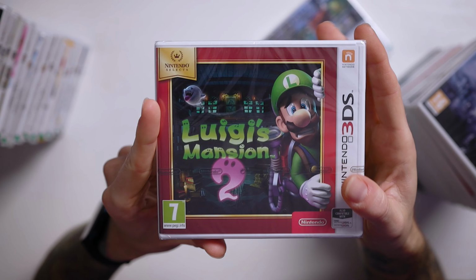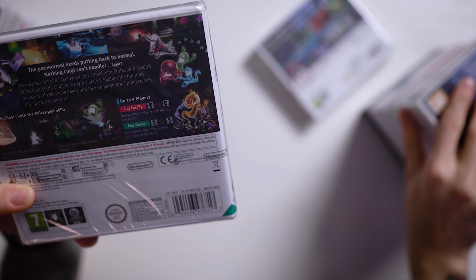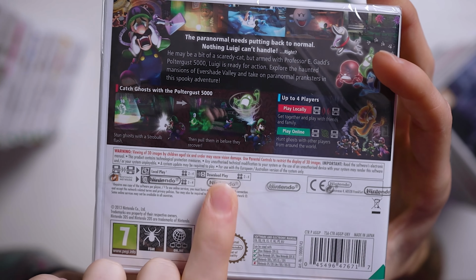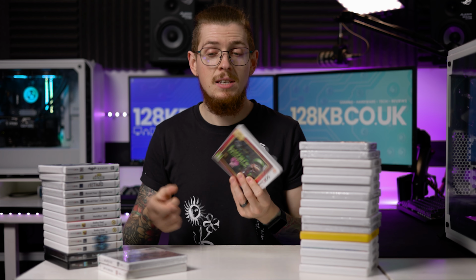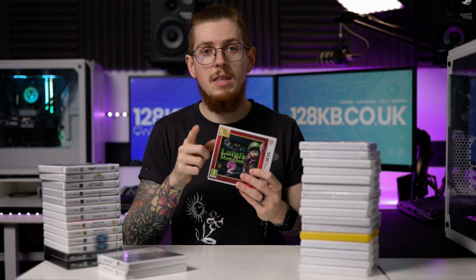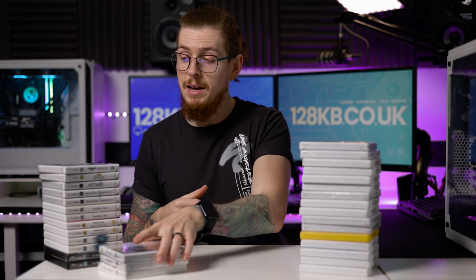But Luigi's Mansion 2, again, I think this is 2-player. Yeah, local 2 to 4 player. So I might even have 2 copies of this game, or it might be download play. Yep, there you go, it is download play. So you only need 1 copy of the game with download play. Then the other person needs their own 3DS, but they can just download the game essentially for nothing as long as they're playing with you. So yeah, Luigi's Mansion, really, really cool. I'm a big fan of Luigi's Mansion, mainly because I played it back on the GameCube.